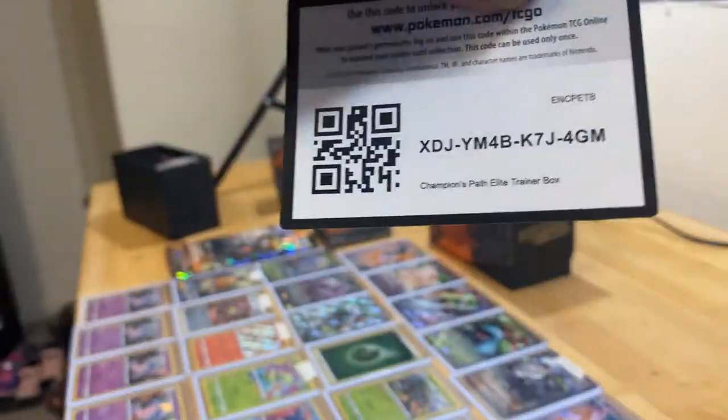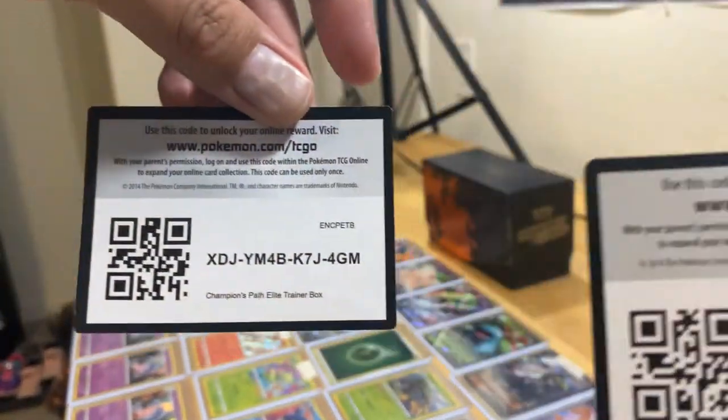Also, just in case you missed it, here are the promo cards. Two promo cards that came up.